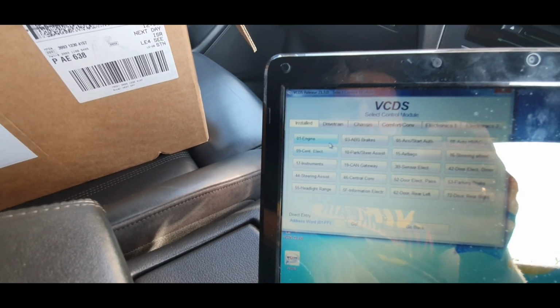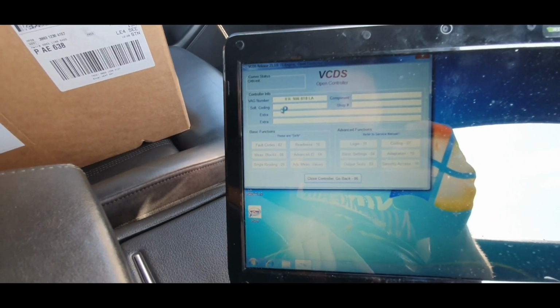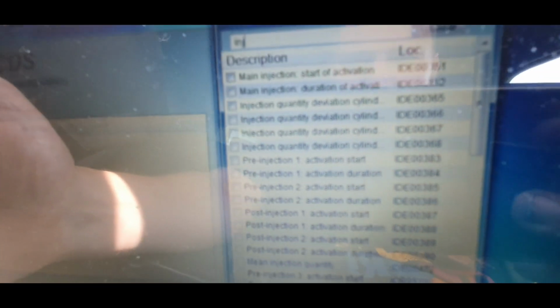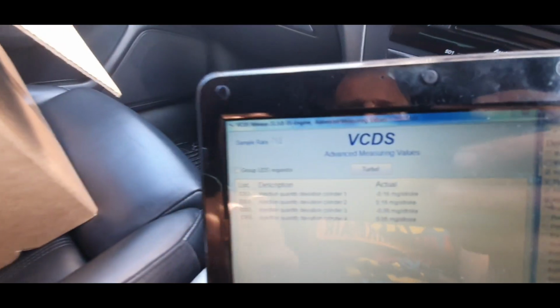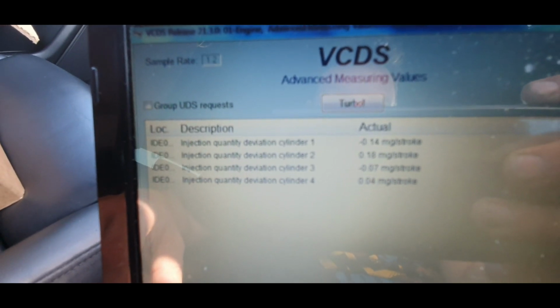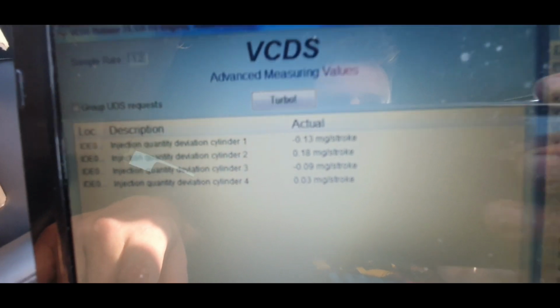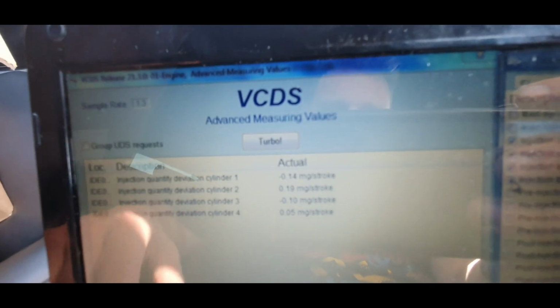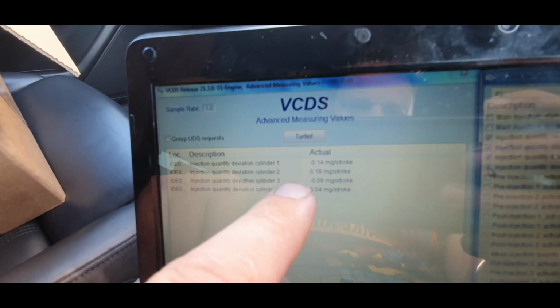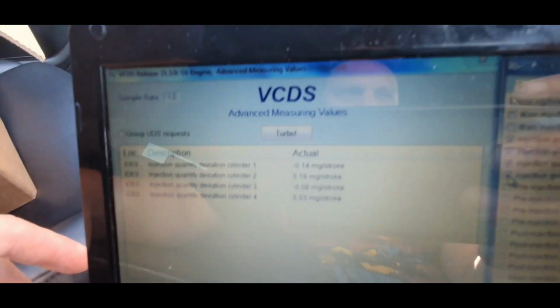Okay guys, we come to engine, we check quantity deviation, fuel injector. We put on injector quantity deviation, and we see how the fuel injectors are. Engine quite hot, so should be alright. Injector quantity deviation, like you see, it's very close to zero, minus 14, 17, minus 0.10. This is very good. Like I said before, if you have 2 or minus 2, it is quite bad. But this one is very good, and we start to burn the DPF.